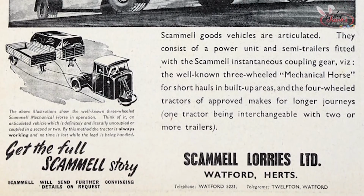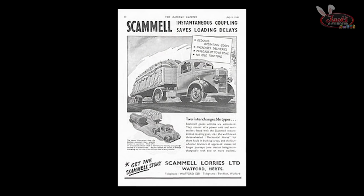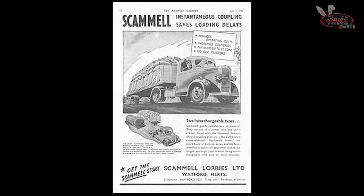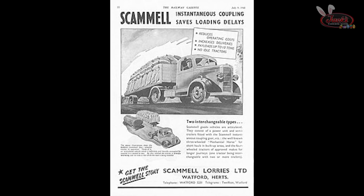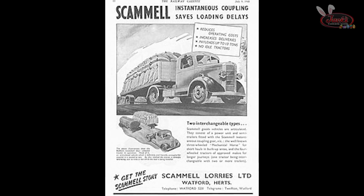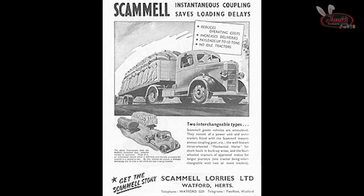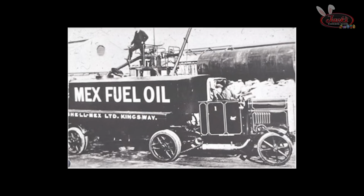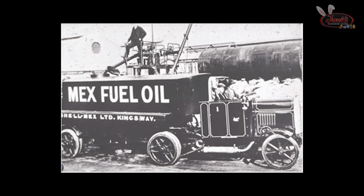So, in 1921, Scammell and Nephew floated a new company, Scammell Lorries Limited, with Scammell as managing director. The new firm acquired land in Tolpits Lane, Watford, and built a new factory for the construction of the new articulated six-wheeler. While the articulated six-wheeler's motive unit was relatively unchanged during the 1920s, the firm concentrated on a wide range of carriers for it to pull.